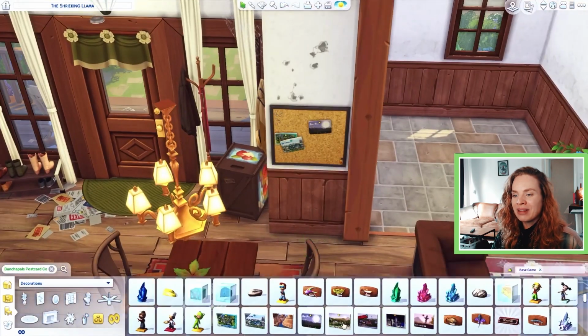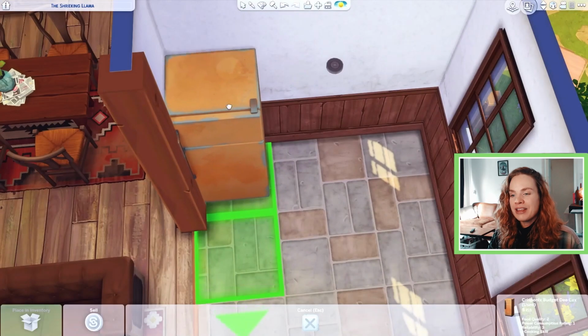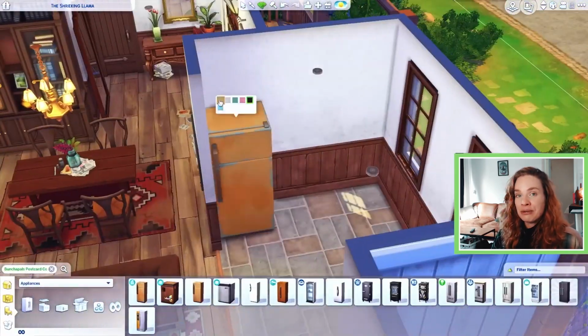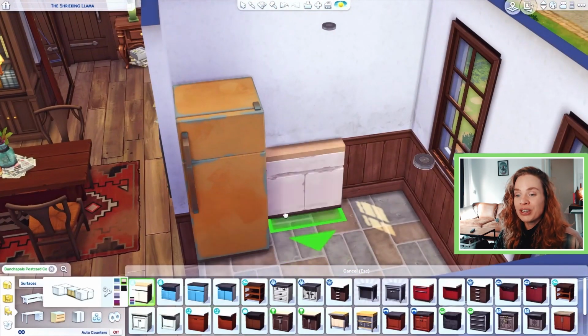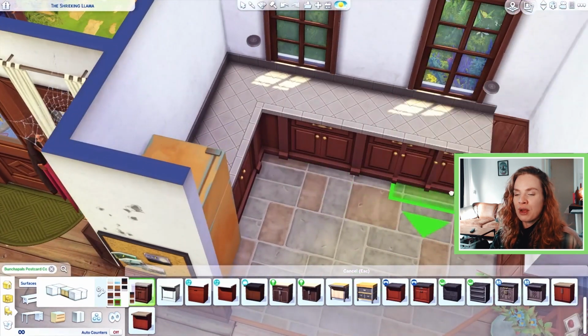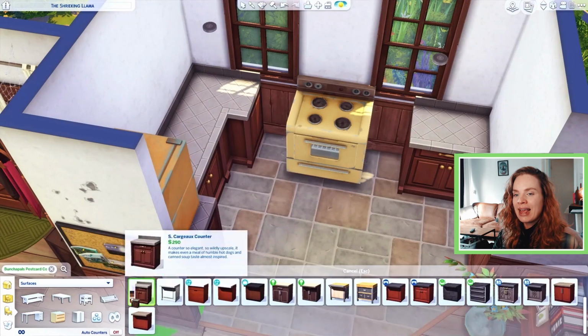So yeah, I really like the way that this turned out. And here we have the kitchen, obviously. I used very rundown appliances because I needed to use those for this build. There was no other option. So I used those very rundown appliances from City Living, which I thought would make sense.